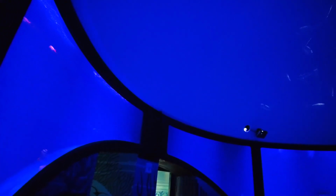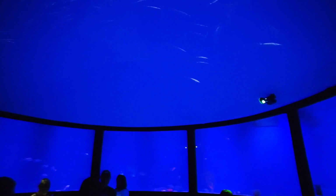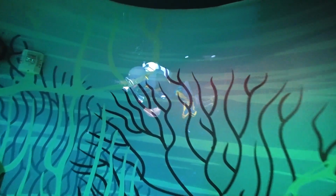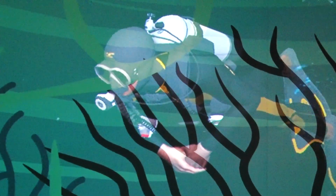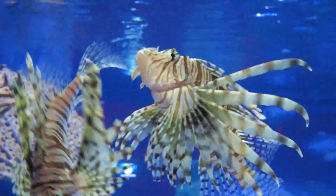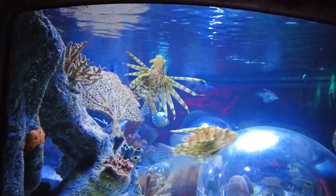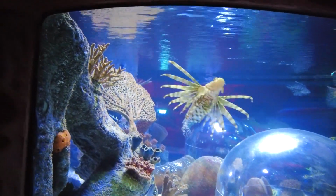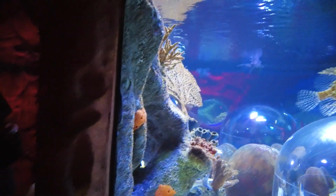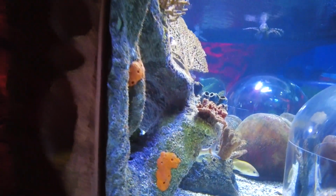So the first room you walk in on Sea Life is a whole circle 360 view of some fish. Some projections on the wall. A little scuba diver. Alright, this is really neat. They have these little dome things that you can crawl under there and have your picture with some sea life.